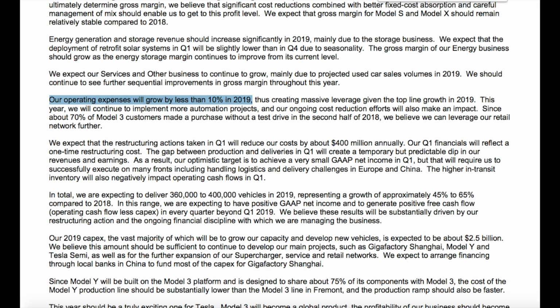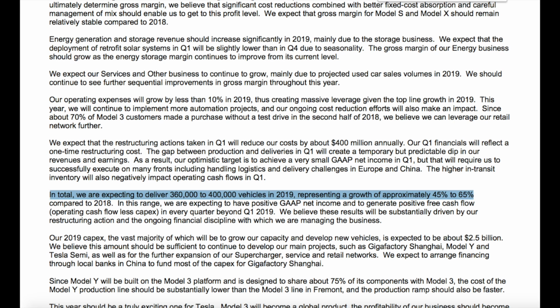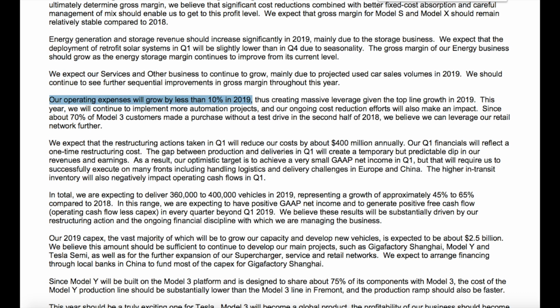Another thing here in the letter is operating expenses will grow less than 10% in 2019. So this is huge. They guide here 360 to 400,000 vehicles delivered. That implies a 55% growth rate in cars delivered, but their operating expenses are only growing 10%. This is the magic of Tesla's business model. They've hit maturity, they've hit scale. Fixed costs are only growing at 10% this year, probably in huge part thanks to that layoff, but that's such minor growth when considering their core business is going to grow 55%.